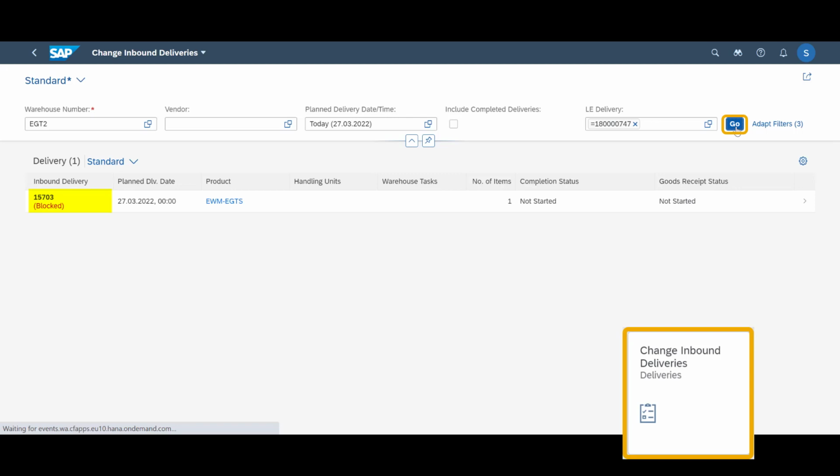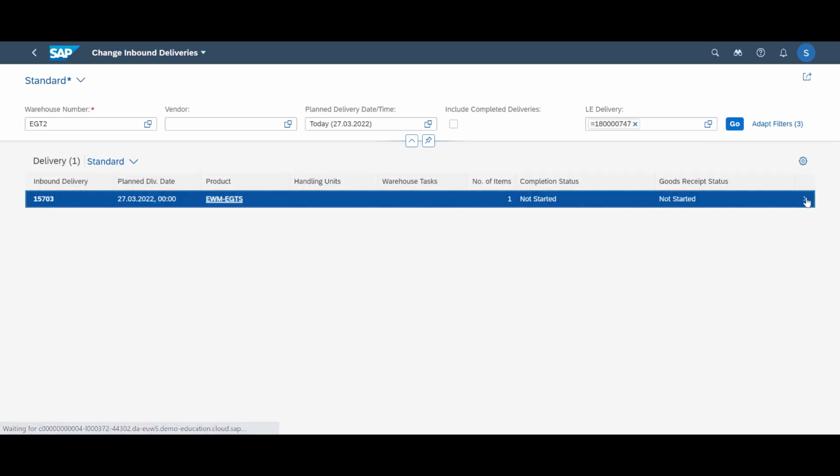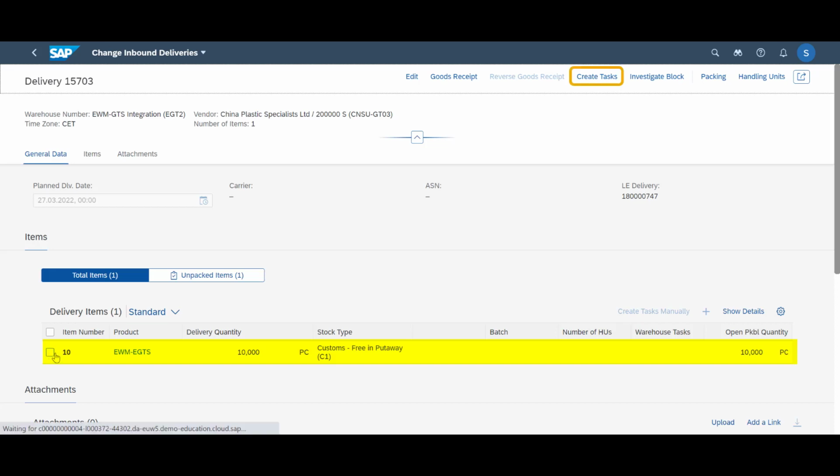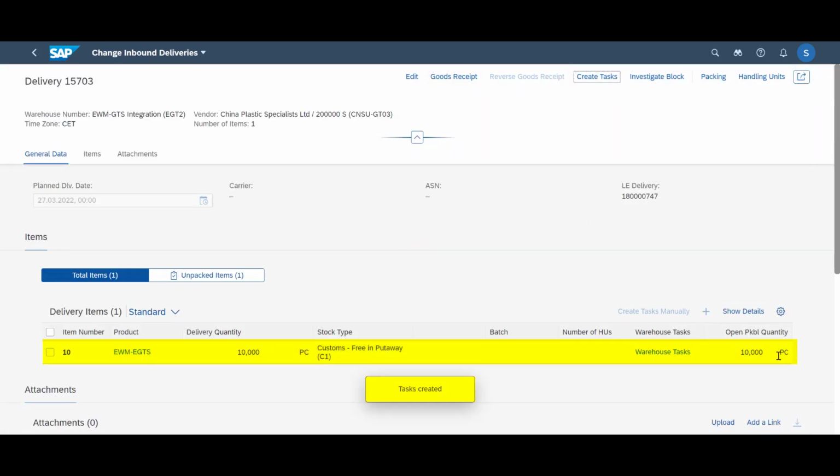If we refresh our selection in the Change Inbound Deliveries app, the inbound delivery is no longer blocked for further processing. We can now create the relevant warehouse tasks to bring the imported goods from the goods receipt zone to its put-away location.